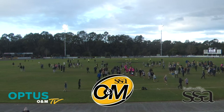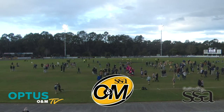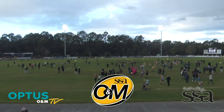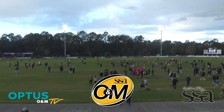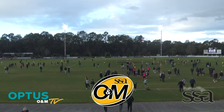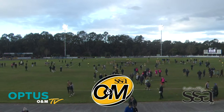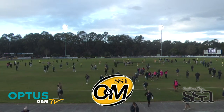Three-quarter time here at Norman's Oval. One-way traffic all day since the start of the game. The Pies lead by 82 points over their fierce rivals, the Wangaratta Rovers. Dan Vaccaro, Optus Quarter's Best player in that third quarter, even though you were watching another game of football for the majority. Yeah, just had to get a couple of tips from you boys, really.